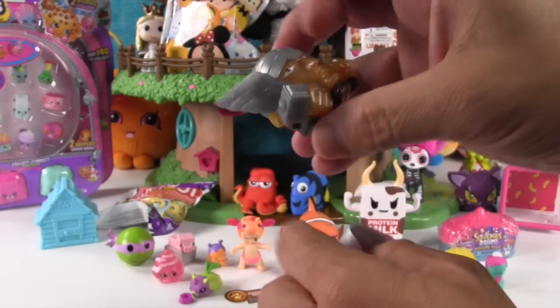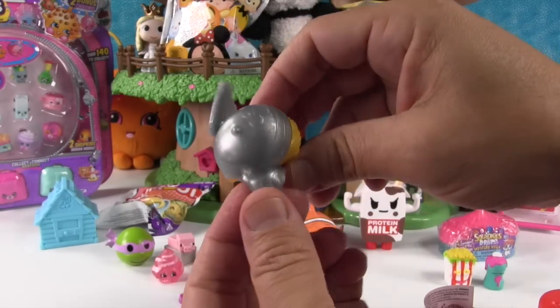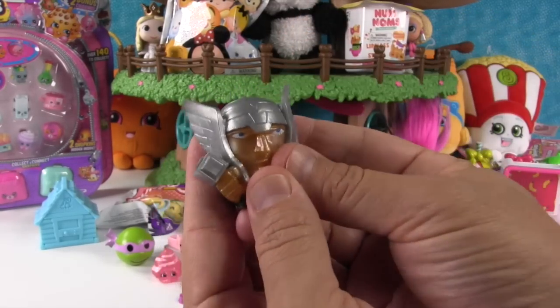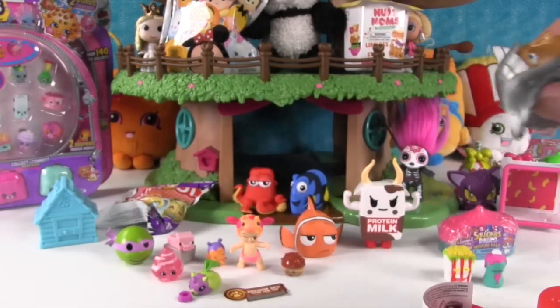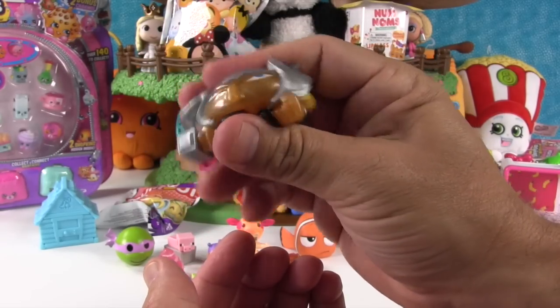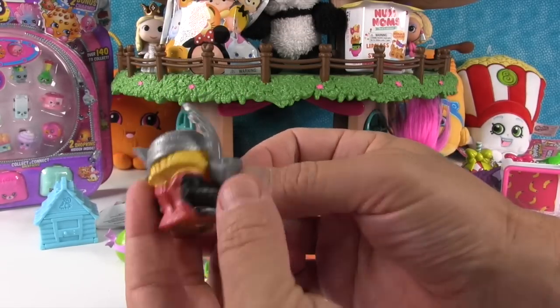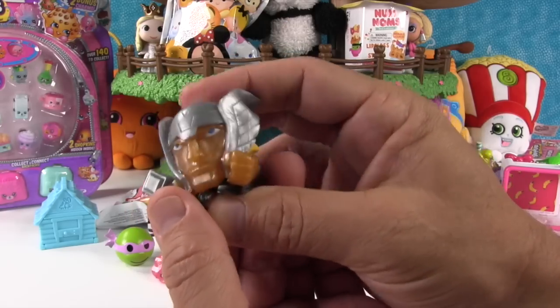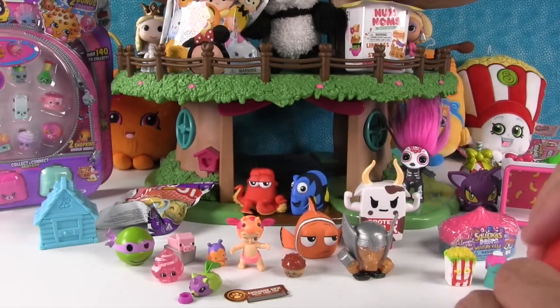Oh, it's Thor! Thor! The most awesome one you can get. Shannon loves Thor. I do love Thor. This is how I fly. He looks like a jet. Yep. So Thor is really cool. He is super squishy. That's a good looking Thor. Yep, figure. I like the back. He's like, well, yes, I am good looking. Thank you, Paul. Thank you very much. You're welcome, Thor.